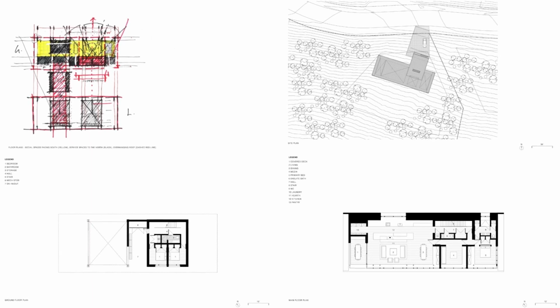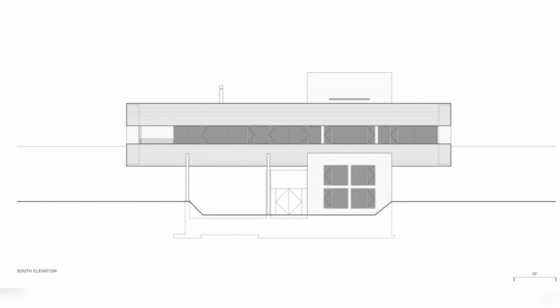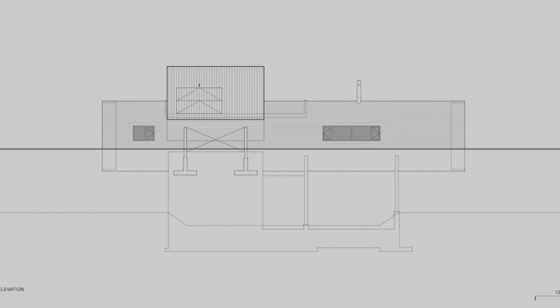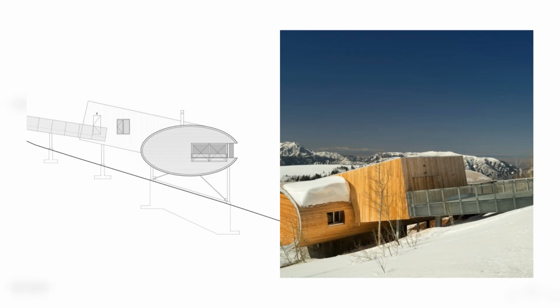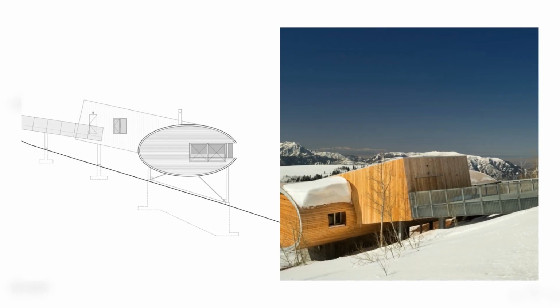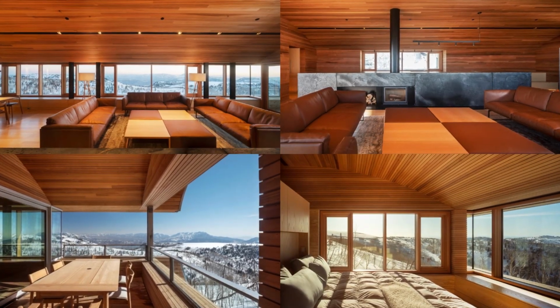One arrives above the house from the road, looking over the roof to the mountains beyond. Both pedestrians and vehicles access the house by a perforated steel bridge. Upon entering, one descends a transparent stair lit by a skylight above. From a low foyer, one enters the monumental great room with a high, curved cedar ceiling.